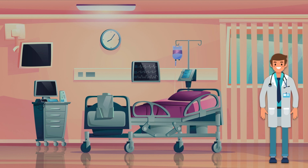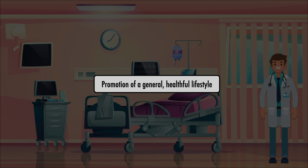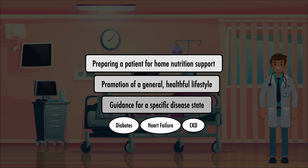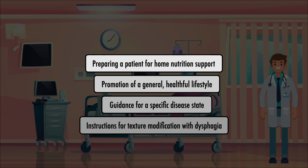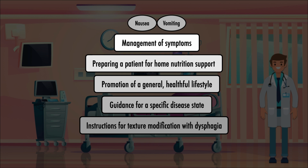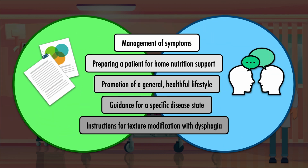In the clinical setting, nutrition education is requested and provided for a number of reasons. This includes, but is not limited to, the promotion of a general healthful lifestyle, guidance for a specific disease state like diabetes, heart failure, or chronic kidney disease, preparing a patient for home nutrition support, instructions for texture modification with dysphagia, and management of symptoms like nausea and vomiting. This is generally given as a combination of printed handout materials and verbal instruction.